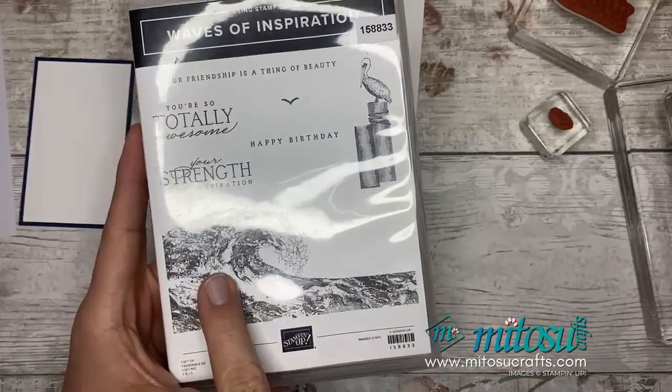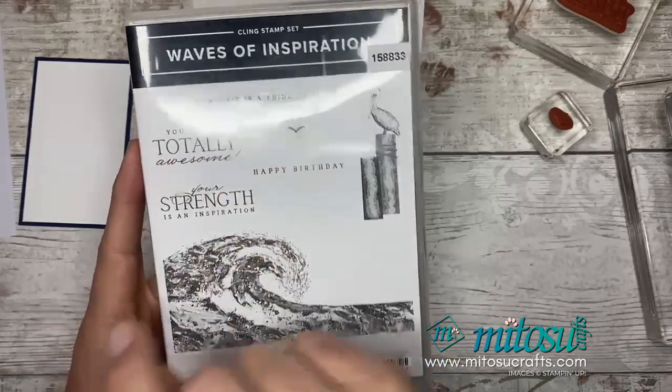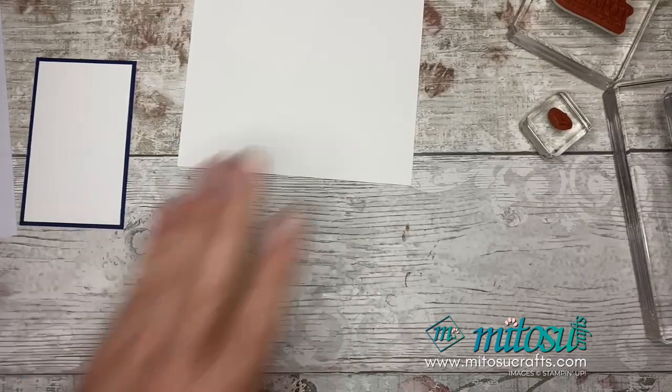So that's all of the stuff which I am going to be using sentiment wise and stamp wise. So we've used a large one, we've used that one, we've used this, and we're going to be using "You are totally awesome" for the sentiment.